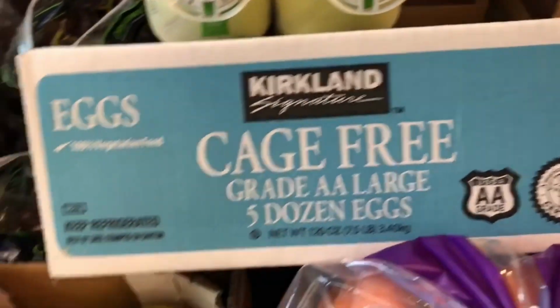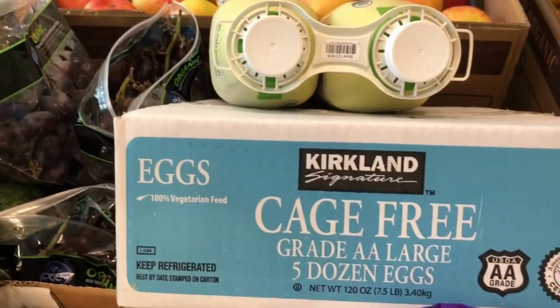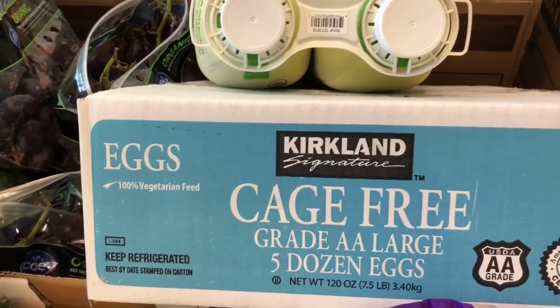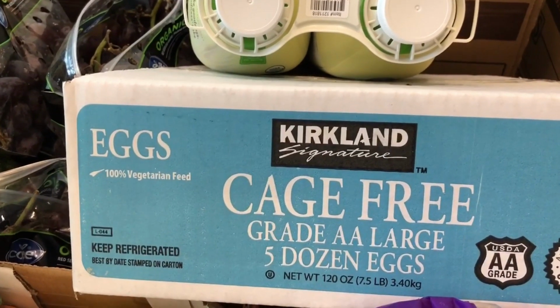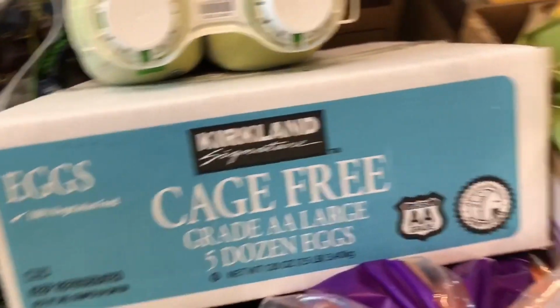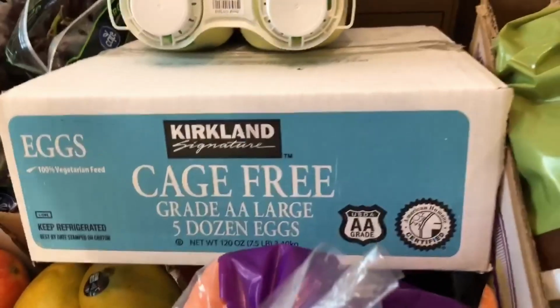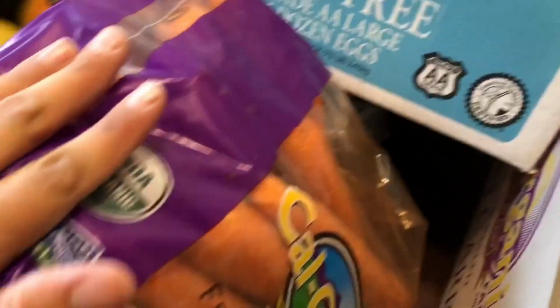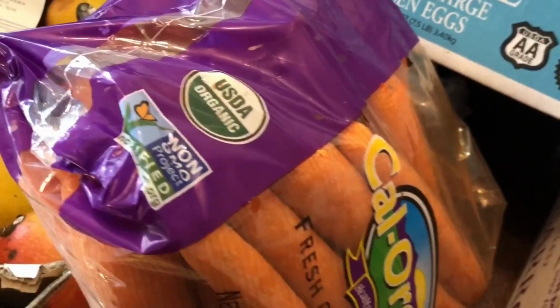And there's five dozen, and this pack of eggs cost me, let's see. Does anybody care what things cost? I always like what things cost. So this is $8 for five dozen eggs, which is great. I got a huge jumbo of organic carrots from Costco also. And these were $6.49.